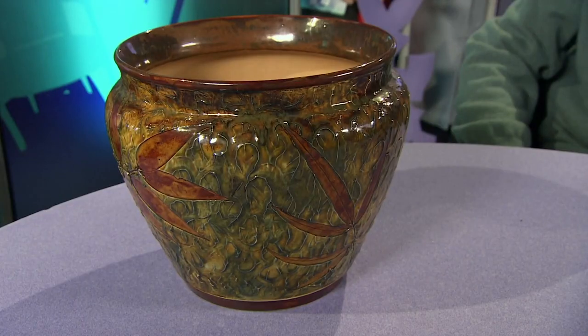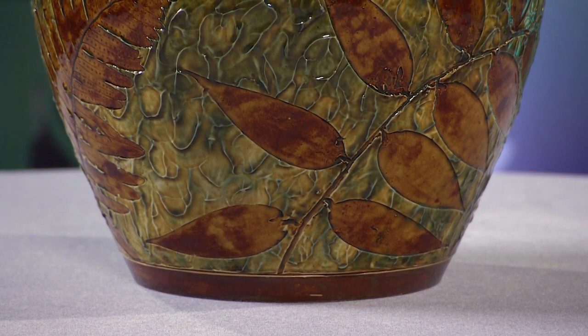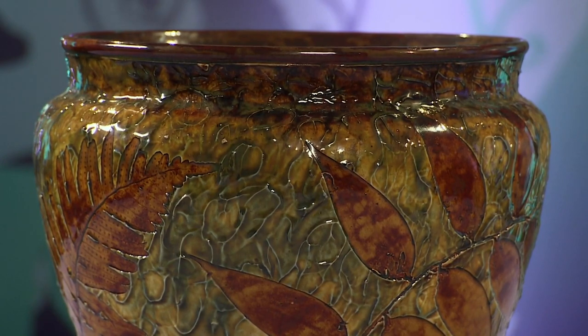Now it's back to the dealer's den to see if Stuart Hofgartner will pay pots of money for the next item. And we can see you brought a jardiniere for us. What can you tell us about it? Very little, in fact. I can remember it being in the loft as a child. It's been passed through other members of the family, and it came to me when my elder brother died.